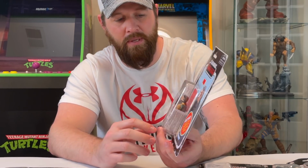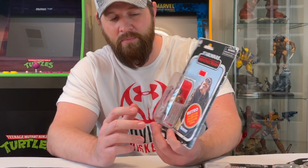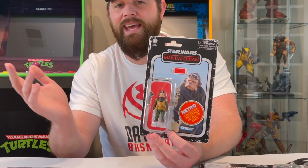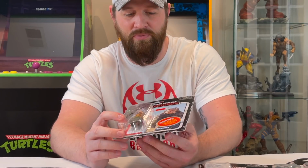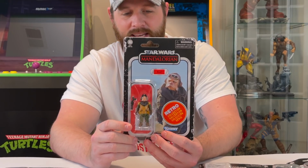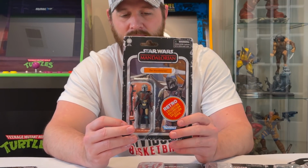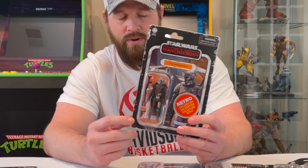Kuill, rest in peace. This death, for whatever reason, probably upset one of my daughters more than any death that we've ever really seen in any show before. She hated that Kuill ended his time there on the show. But we got Kuill, we got the Mandalorian, as we would always have. Now he's not in his Beskar armor here. He's in his original armor, kind of how he started the show off.